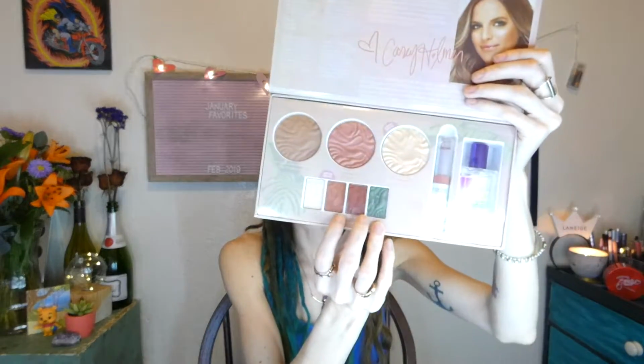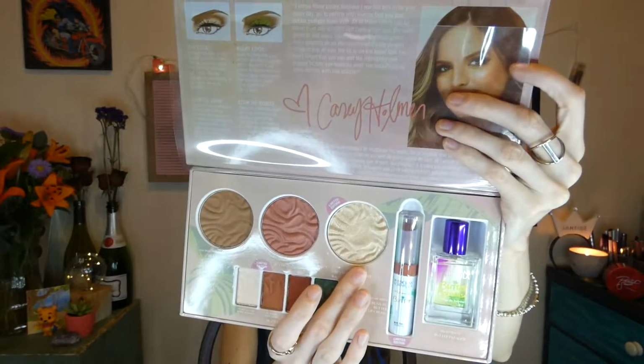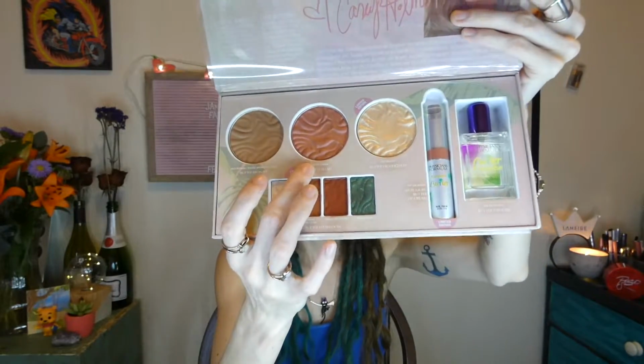I thought the eyeshadows really popped to me. I thought they were really, really cute. The highlighter is absolutely amazing. It's got a little bit of sparkle to it, so if you don't necessarily like sparkle in your highlighter, you might not like this one. I, however, thought it was great. I thought the bronzer was great. I thought the blush was great. I thought the eyeshadows were great. I did 2 different looks with them. They both turned out amazing.